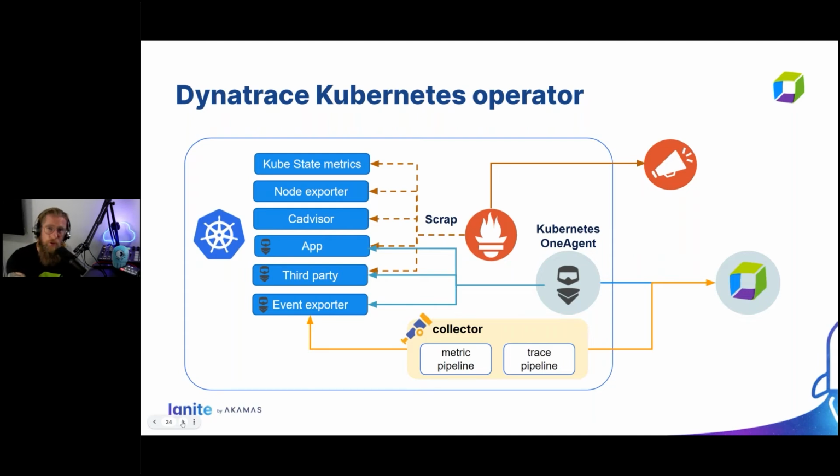OpenTelemetry, as you may know, is not limited to traces. It's supposed to cover metrics, traces, and logs. Logs is still in a development state. But instead of letting Prometheus ingest the metrics, I could create a metric pipeline in my OpenTelemetry collector that will get those data and send it back to Dynatrace as well. So both ways are very fine. You have the freedom to choose which one you want to utilize for sure.